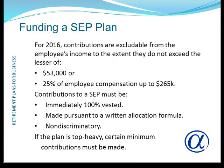Funding a SEP plan. For 2016, contributions are excludable from the employee's income to the extent they do not exceed the lesser of $53,000 or 25% of employee compensation up to $265,000. Contributions to a SEP must be immediately 100% vested, made pursuant to a written allocation formula, non-discriminatory. If the plan is top-heavy, certain minimum contributions must be made.